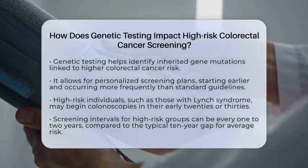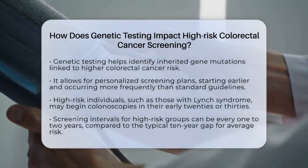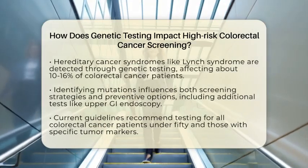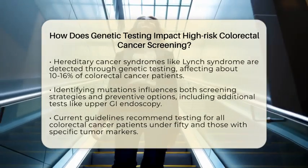For example, if someone carries mutations like Lynch syndrome, screening might involve colonoscopies every 1 to 2 years, starting in their 20s or early 30s. This is much more frequent than the typical 10-year interval recommended for average-risk people.